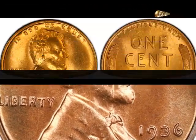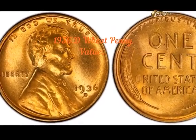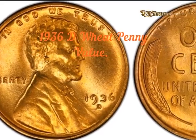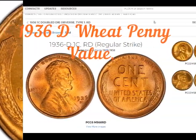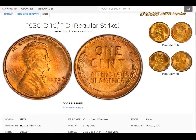1936 D wheat penny value. In 1936, 40,620,000 pennies were minted at the Denver Mint and they can be identified by their mint mark D. Even though there were fewer coins minted at Denver compared to Philadelphia, the coins are not considered rare. Denver minted 1936 pennies are not valued as high as no mint mark pennies, even at the higher grades. For example, MS-65 graded 1936 D wheat pennies are generally worth around $200 only.